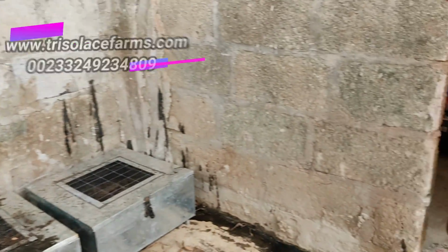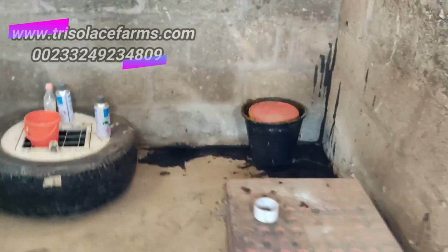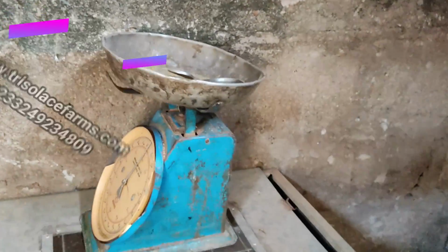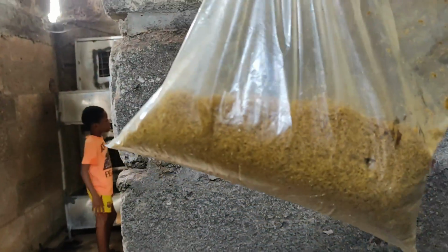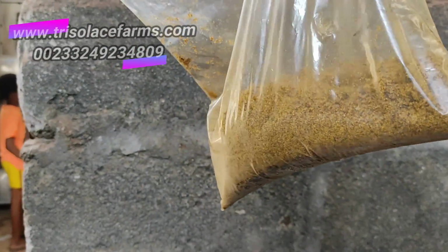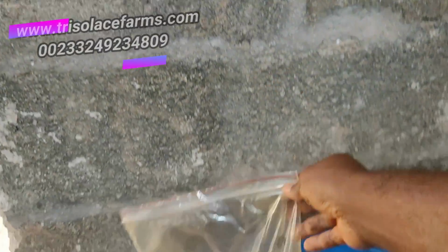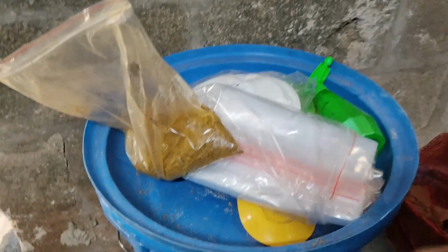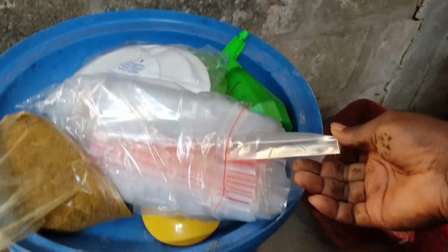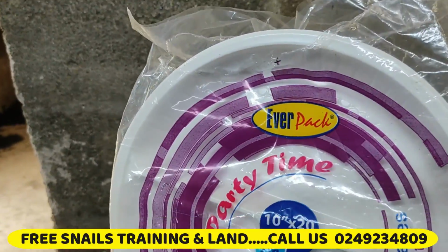Part of why snails go into estivation is the feed as well. So we have our trusty scale here for measuring our feed, and we have feed samples here, and this is a sample of our feed. Very rich and made from grains. We have grains, and we have proteins from soya beans, calcium, all that. And then we use our trusty bags to neatly put them in. These are our feeding troughs that we use, and this is our mist blower. We have quite a few of them.